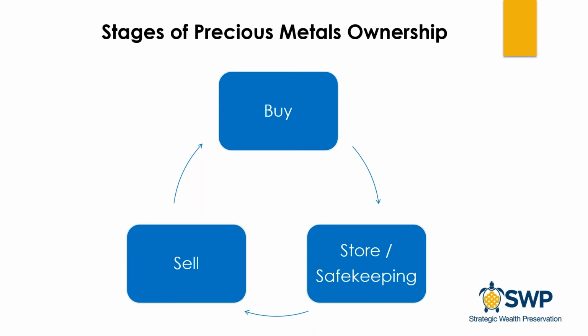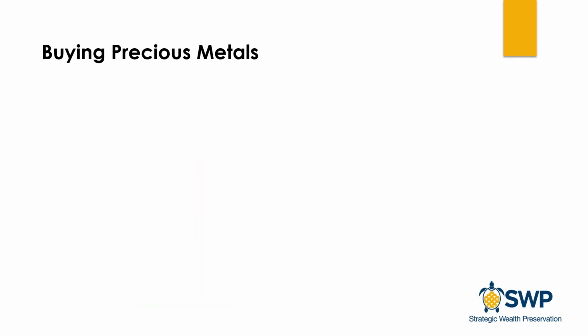So we're going to spend a little bit of time on each one of these stages, and I'm going to give you some general information about each. We'll start with buying. And this is not so much a step-by-step guide on how to buy, because Scott and Advanta, if you're doing it in an IRA, can tell you how that works. And if you're doing it outside an IRA, we can tell you how that works. This is really questions you also need to be answering, or boxes you need to check as you go through that whole thought process.